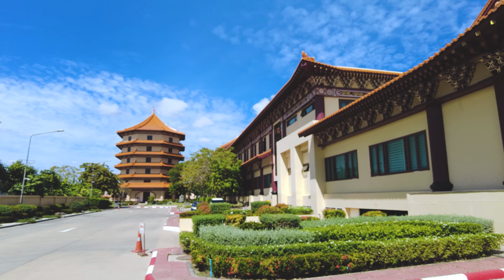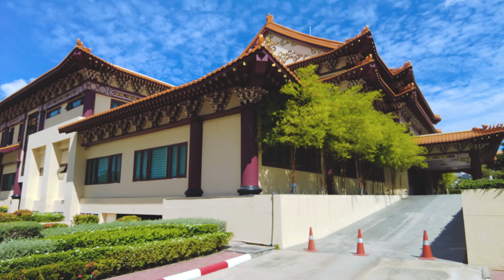So we made it to Fa Guang Shan. That's the name of the temple. And it's Taiwanese. Yeah, looks pretty cool from the outside. Let's go check it out. All right, let's go check out this temple, Fa Guang Shan.